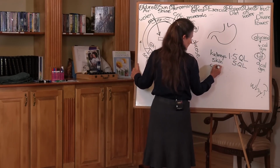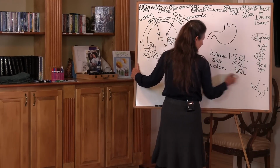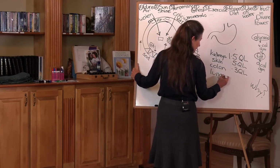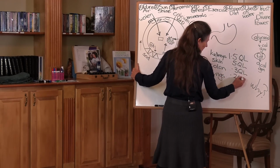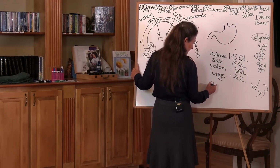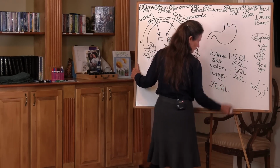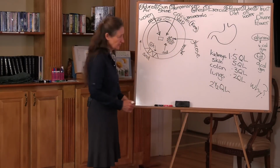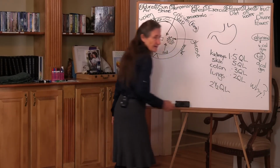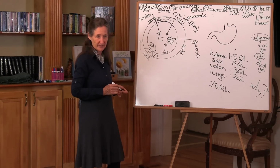Out of the colon, 0.3 of a quart loss, and out of the lungs, it's about 0.2 of a quart loss. So that equals 2.5 quart loss every day. So 2 quarts is 8 cups. So that's 10 glasses, 8-ounce glasses of water a day that is lost out of the body.